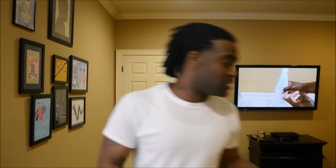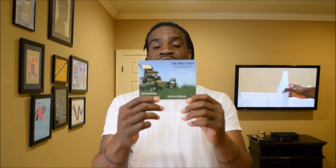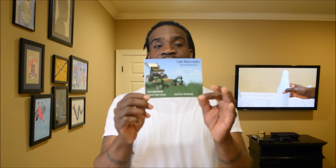Okay, let me start off. Vistaprint. Vistaprint has a thing where you can design your own business cards. You can design your own t-shirts, door magnets for a real good price. These are the cards that I got from Vistaprint. This was my second batch.